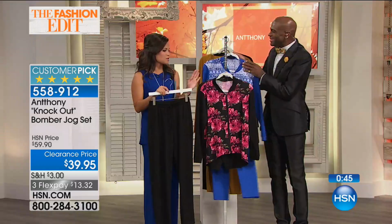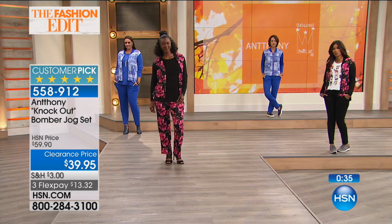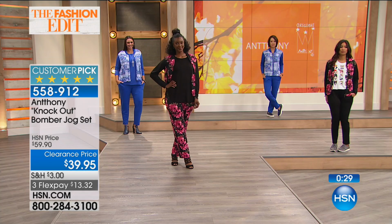And this is a customer pick. People love this because it looks so fashionable and it's actually wearable. And you know how hard it is to get a customer pick? That's major. That's like being picked for a Tony or an Oscar. Come on, and you deserve it. I mean, it really is. To get a customer pick is a big deal.